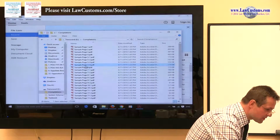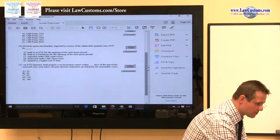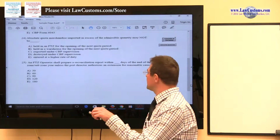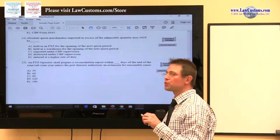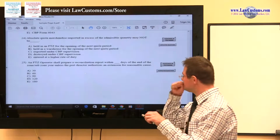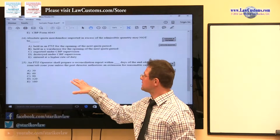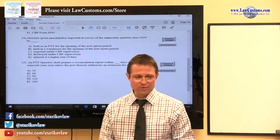So the next label is a repeated question label, such as the one over here. So question 25: An FTZ operator shall prepare a reconciliation report within blank days at the end of the zone, subzone, unless the port director authorizes extension for reasonable cost. So again, it tests you on knowledge of how many days. It is also one of those memorization questions.